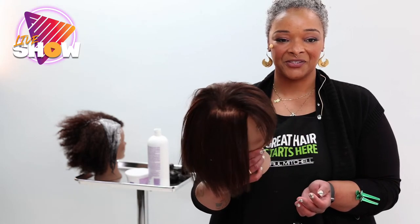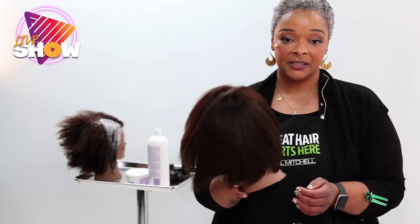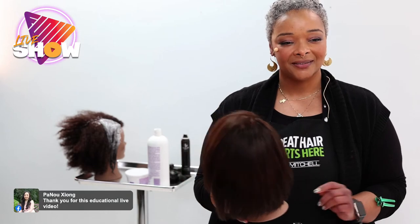So, all right, like cool. I said, this is your end result where now you've got some nice swing to the hair and it's still nice and shiny and malleable, just the way that hair should be.